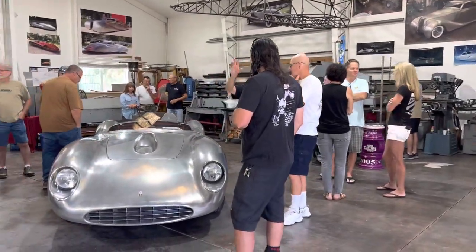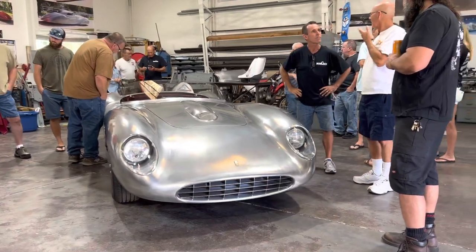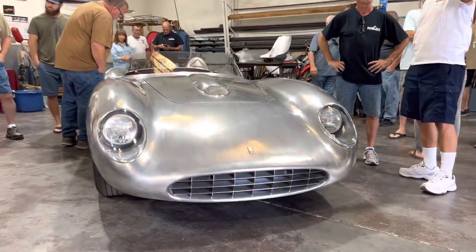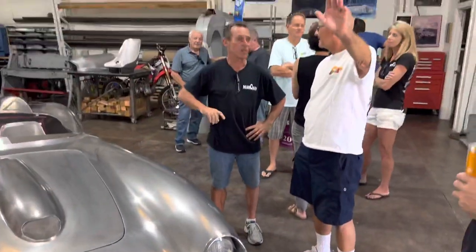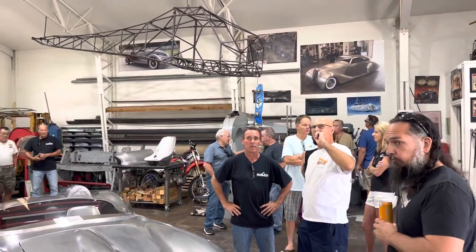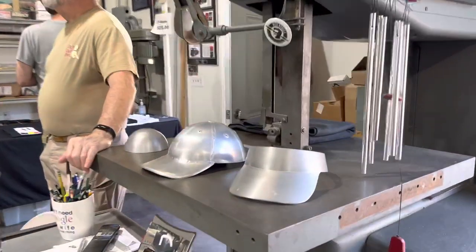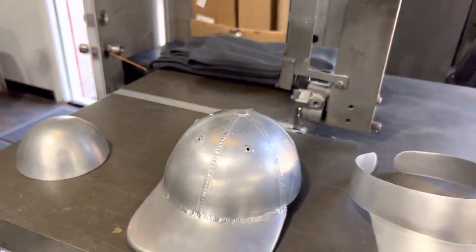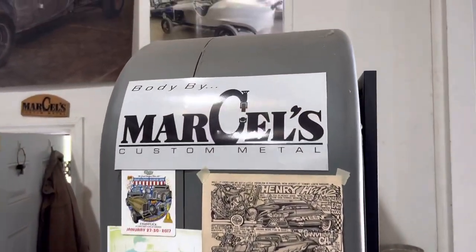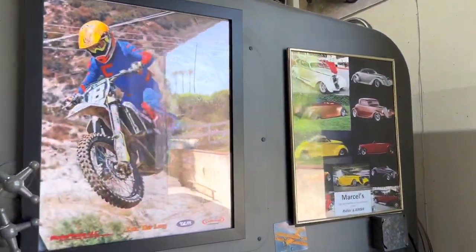And what we have here is Luke's personal car, a tribute to a Ferrari of the early days. So, just a couple of teasers here of some of the incredibly fun stuff that they make. Yes, we are at MarCel's Custom Metal. And there's a lot of history here.